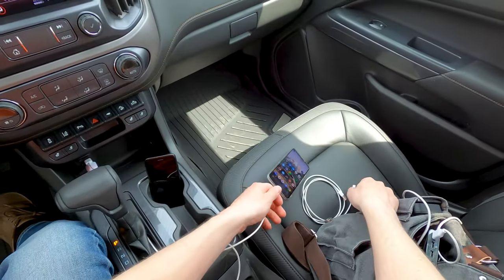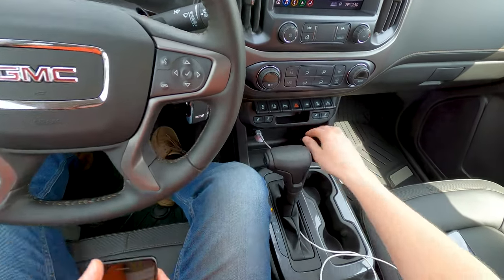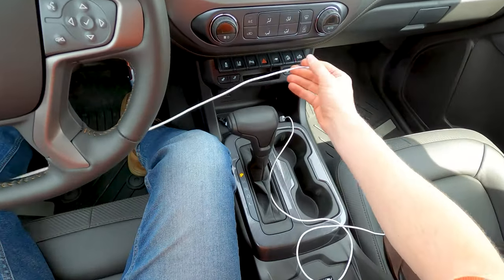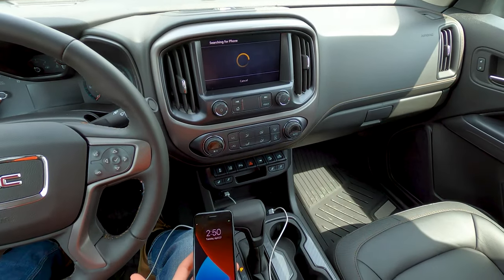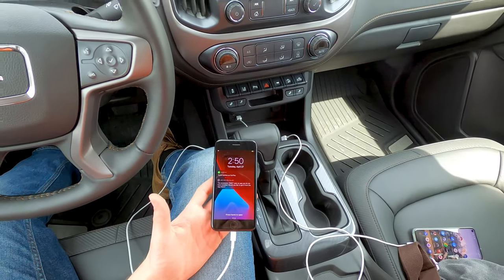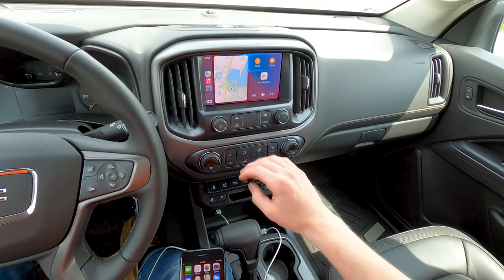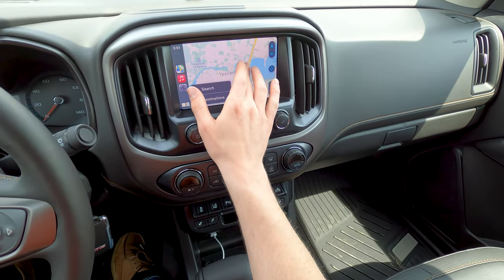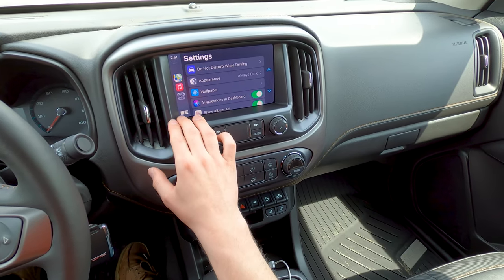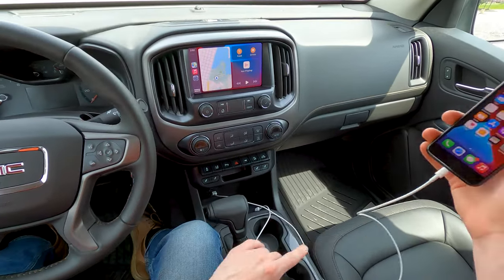All right, Apple CarPlay. Let's see how easy that is to hook up. I'm actually going to unplug the USB device and right away, I'm prompted with an Apple CarPlay screen. Hit continue. No need to do anything on the phone. There we go. Took a little bit, but it's up and running. Looks good again on this screen. You've got your maps. You've got music. And settings screen right there. All right, let's fire the tracks back up and get on the road.